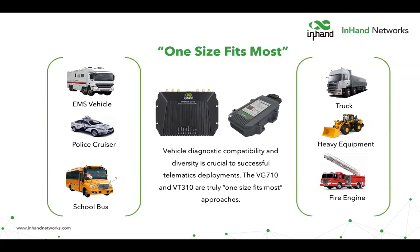So that's why we can see that our products are really one size fits most. That means they can be applied in most scenarios, most applications. So next, I will give you a few examples.